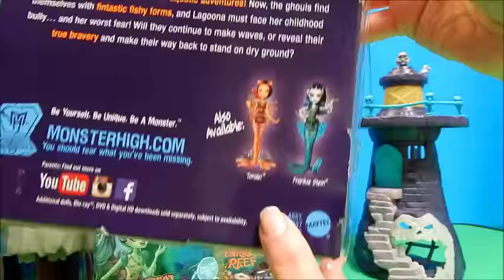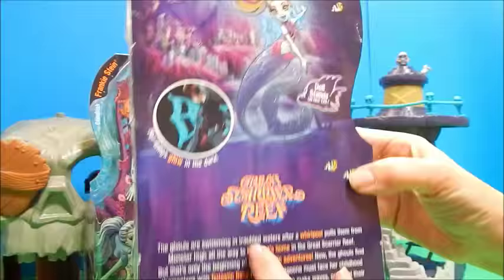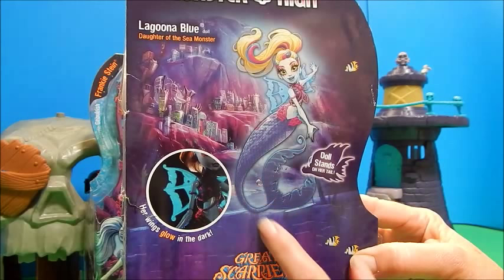And on the box, it does show the two other girls I have right here, which is Toralei and Frankie. And as it says, in fantastic fishy forms. So they now look kind of like mermaid fishish things.